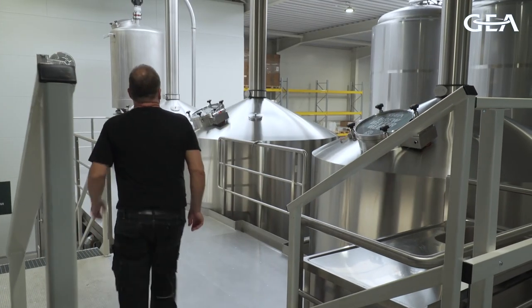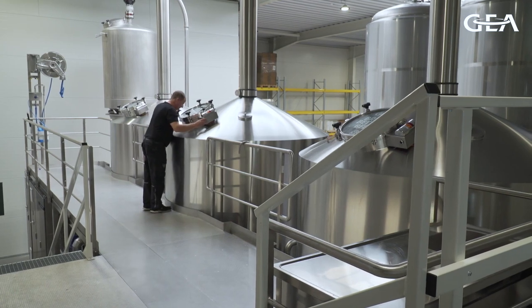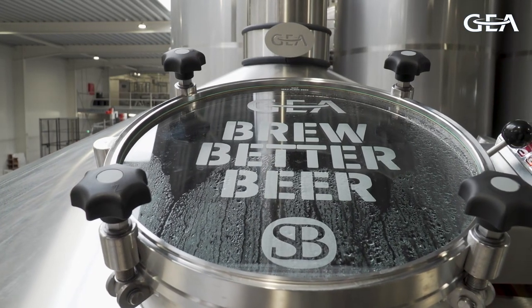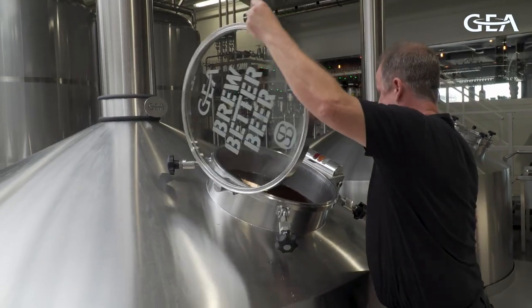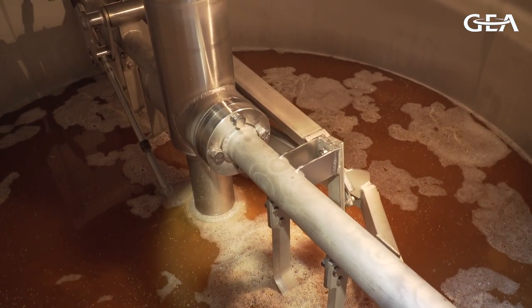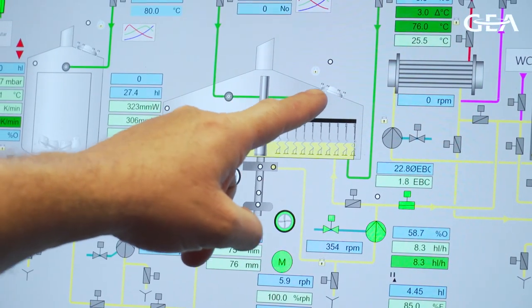The heart is the brew house with the mill star where the malt is crushed and mashed at the same time. We now have a significantly easier and better process for mashing and lautering. It really elevates the quality. After boiling with hop, the wort is automatically aerated in the wort star to ensure a fixed and documented oxygen level from brew to brew.